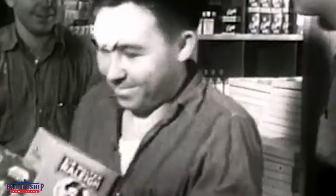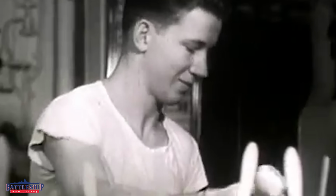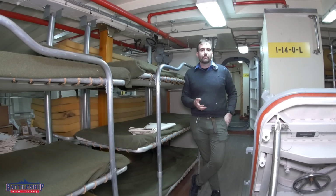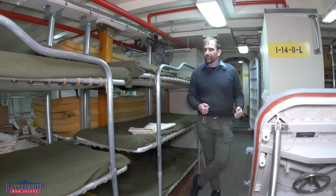Without air conditioning or adequate ventilation, sailors are sweating all over the place. You might be smoking all the time when you're on these ships. It's going to be a dirty space. So, pretty frequently, just about every day, spaces like this are going to be cleaned, swept, and mopped. There isn't a whole heck of a lot of room in here.